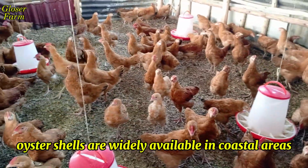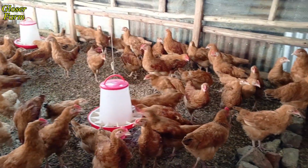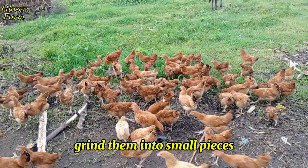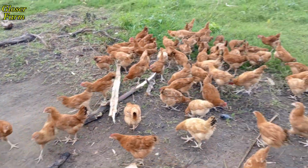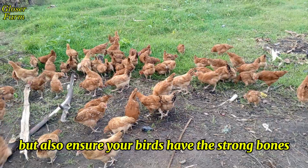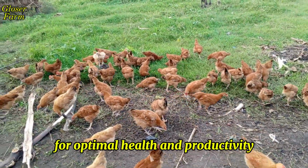Similarly, oyster shells are widely available in coastal areas or can be purchased at a low cost from seafood markets. Grind them into small pieces and feed them to your chickens. These natural calcium sources not only save you money, but also ensure your birds have the strong bones and eggshells they need for optimal health and productivity.